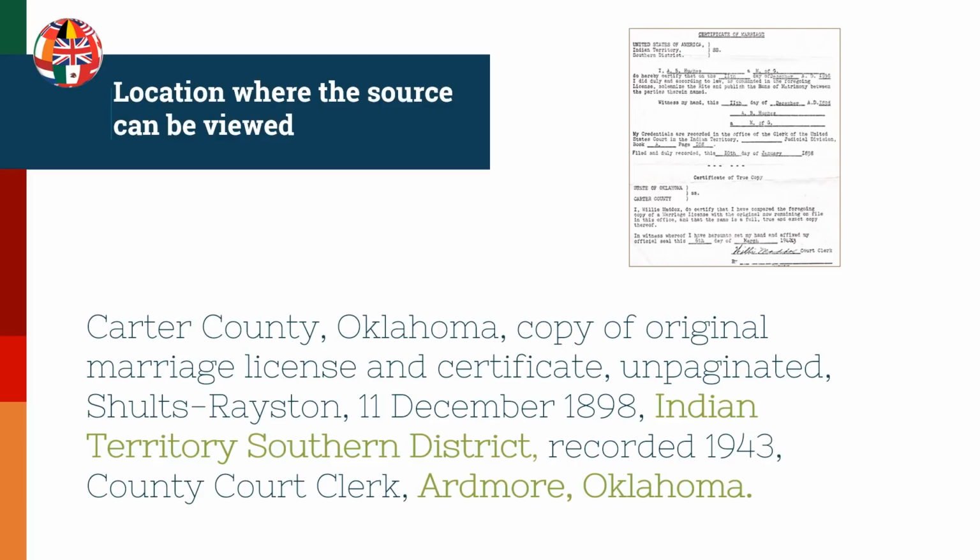In our example, we have two different locations where the source can be viewed, and I included both because, again, this is an unusual source. It can be viewed current day in Ardmore, Oklahoma, which is the county seat of Carter County, but I also wanted to include the Indian Territory Southern District because that was historically where this source could be found, or who originally published the source. So again, this is a tricky document, and many of the documents that we use in genealogy research are tricky and difficult, and so we need to really think through how we're going to create our source citations and think if we have covered all of the various elements of a source citation.